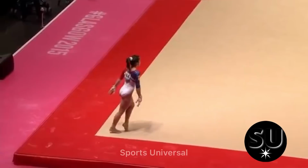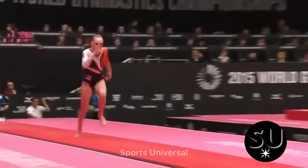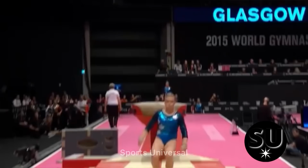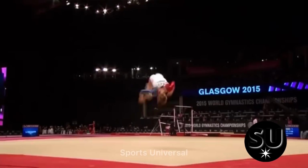Double layout. Double twisting, double tuck. Confident in the run-up. Is it a good push? First vault hole, Canada. Two and a half twists into the punch. Full there.